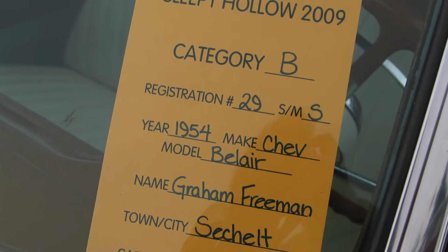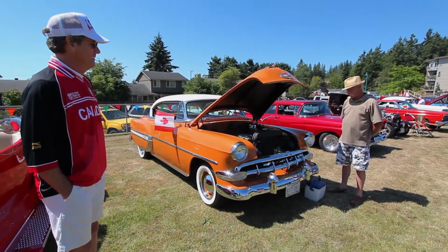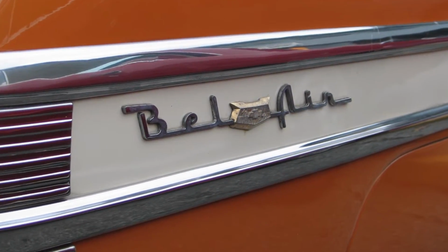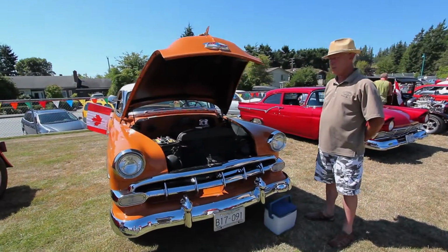Always wanted one. It's just a driver. Obviously had some work done to it. It's not a perfect car, but it's fun to drive. You can't put a dollar value on it, being able to drive one, and I took it down through part of Route 66. Oh, did you really?